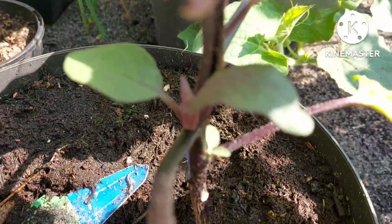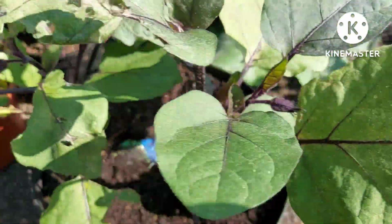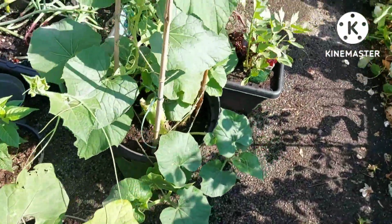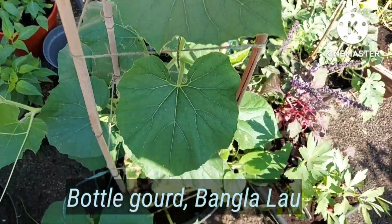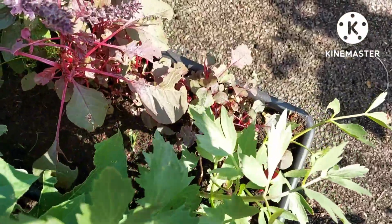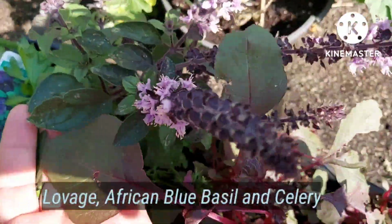And this is another variety of aubergine. I forget which name it is, and it's got a little fruit set there, and this one has got some flower buds. This is a bottle gourd, Bangladeshi bottle gourd, or Banglalau, and they are behind, but hopefully I'll get some bottle gourds off them later on.